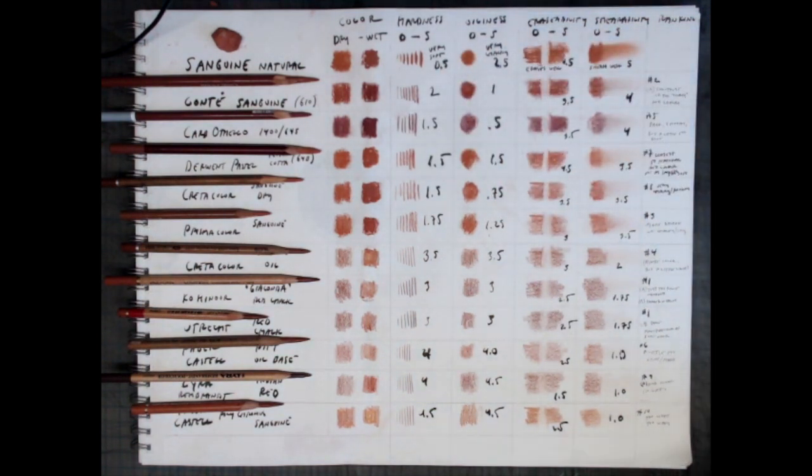Red chalk pencils fall into 2 broad categories: chalky pencils that have a similar working property to pastels, and oil-based pencils that are closer to wax-based color pencils. The reality is that red chalk pencils are on a continuum running from chalky to oily, and knowing where the pencil is will help you choose the right pencil for the kind of drawing style you favor.